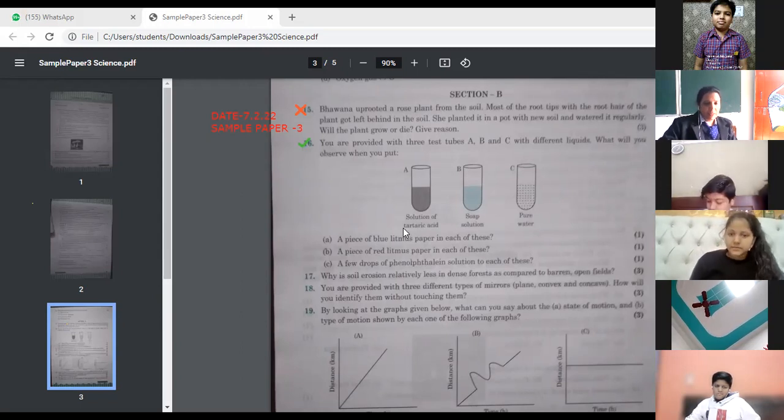Next, a red litmus paper. Now we are using red litmus paper. Red litmus paper with acid, any color change? No change. What will happen with base? Which color? Red to blue. And with pure water, is there any color change? Neutral. No color change.